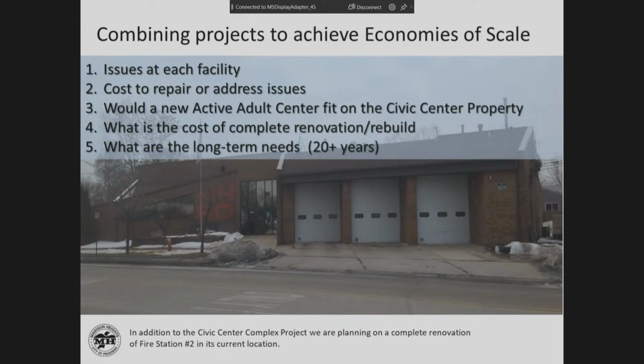In late 2019, we hired Partners in Architecture to review the city facilities and tell us several things. One, what issues does each building have? What would it cost to repair or renovate the buildings where they are? Would it be possible to even move the Active Adult Center to the Civic Center complex, connecting the Active Adult Center to City Hall and the library? What option is the most economical? And long-term, what is the best option for the city?